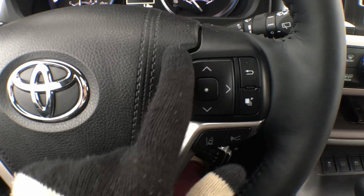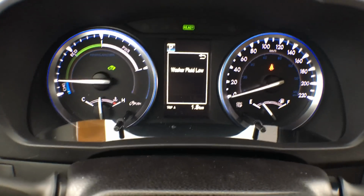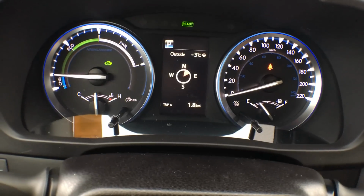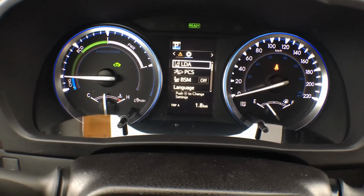On the right-hand side here, all of these buttons are for your multi-information display, which right now is telling me that we have low windshield wiper fluid. But we have tons of different settings, so simply by scrolling through, you can see them all.